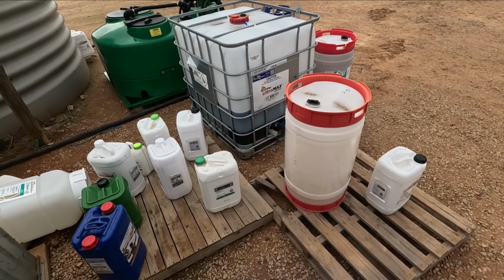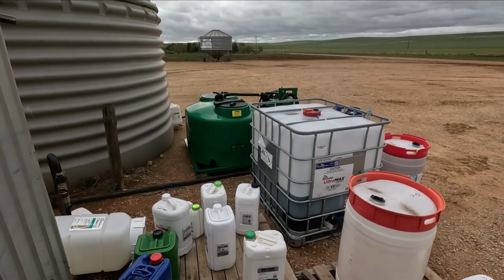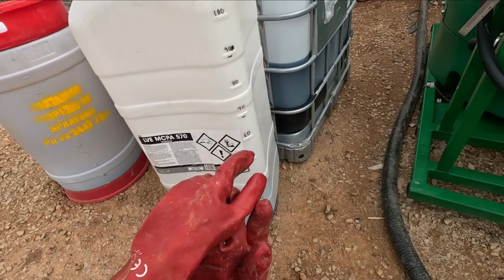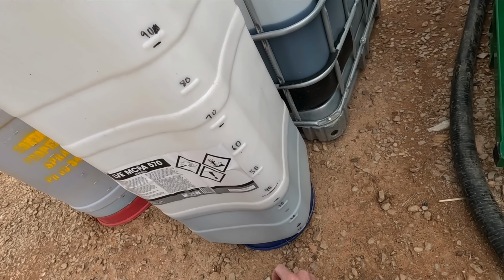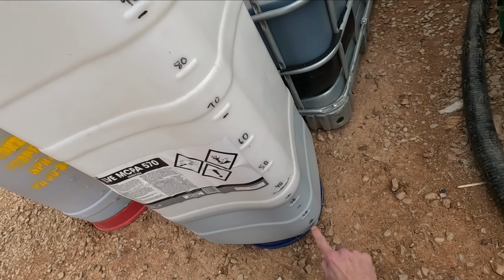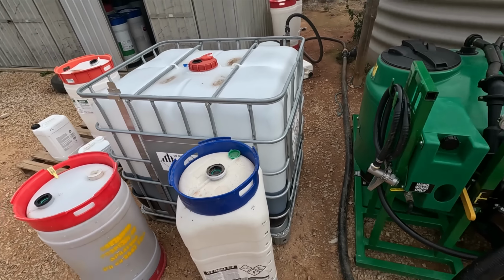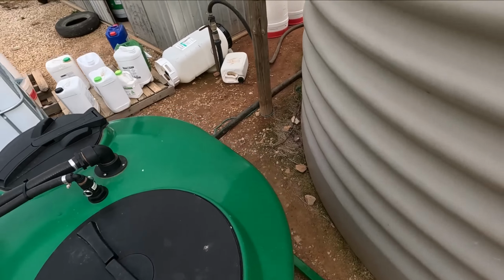So we're going to brew up into the batchmate, and then we'll go get the sprayer, we'll come over and we'll load it up. So we've got our 110 here of MCPA. Pretty crude way of measuring it out. You've just got your marks down the side here for every 10 litres, so I know I need about 21 litres. We're here now, so we're going to go down to about there. So that's halfway, that'll be 20 litres there, about 21. So pretty crude, but does the job. We'll fire up our pump. Actually, we'll turn our water on.